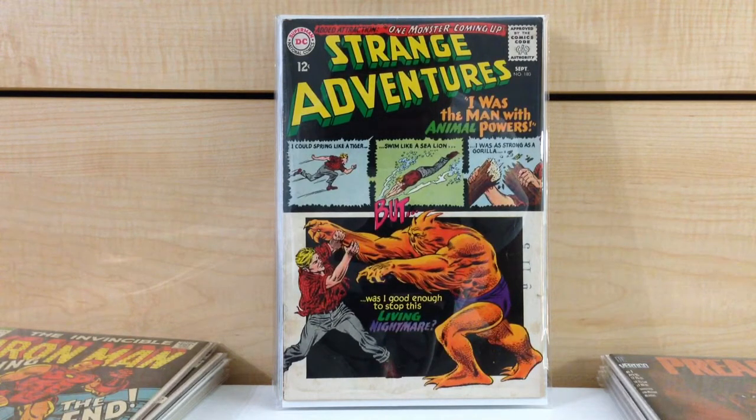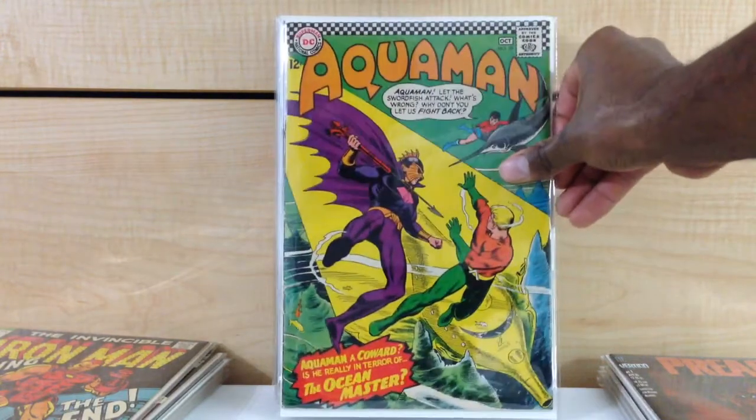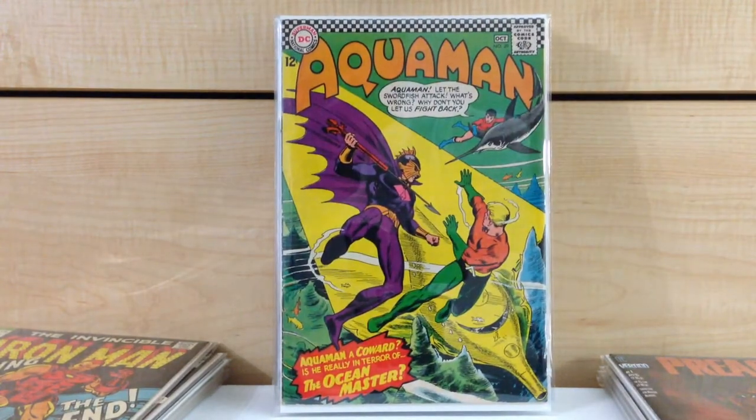Even in a low grade, I think you can tell the popularity of a character by whether a book is expensive even in a low grade, and this is not that expensive when you think about it. So Strange Adventures 180, first appearance of Animal Man. Some Aquaman goodness. We have number 29, first appearance of the Ocean Master. Someone showed this off in a video, and I was just like, you know what, let me get the first appearance of Ocean Master, why not.